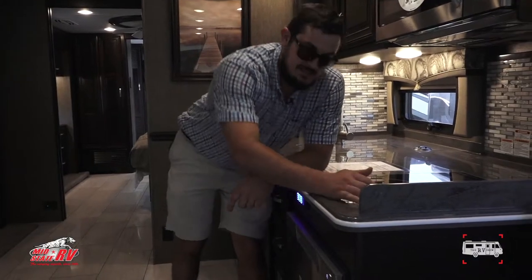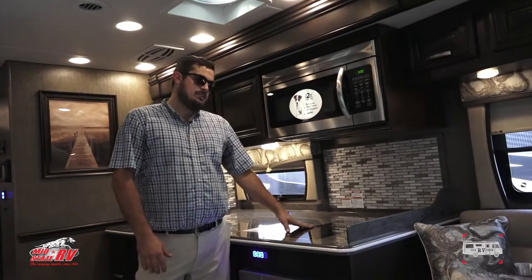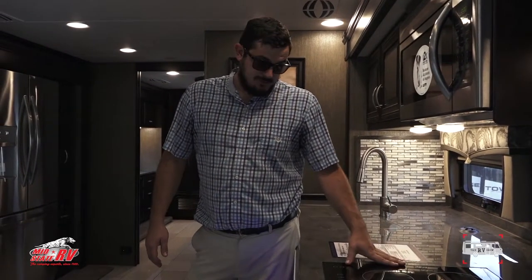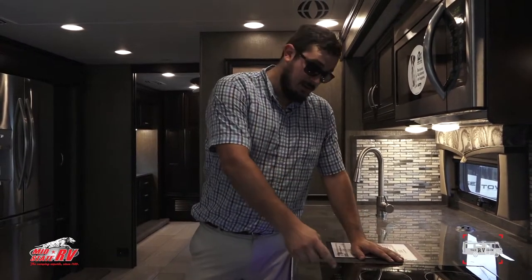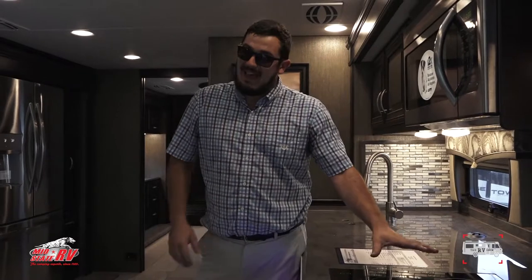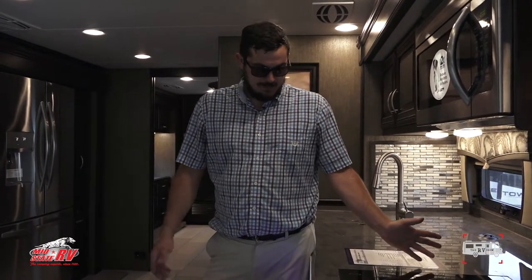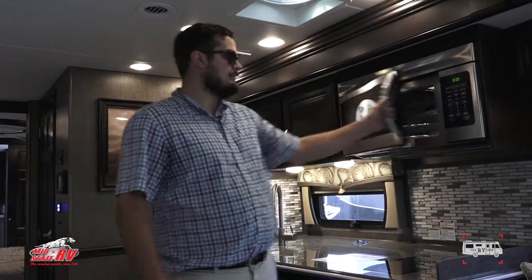Because you're in a big diesel and you've got a big diesel generator up front, you can run the induction cooktop. There's really no explanation as to how this black magic actually works. But basically, if my understanding is correct from people that have done this for a long time, you put your pot on there, you put the water in there, press to turn it on, and then the pot is actually what heats up, not the top. So it's got that thing going.